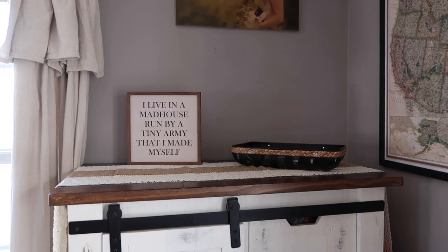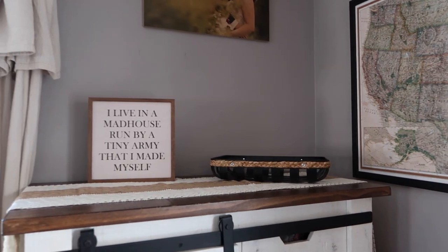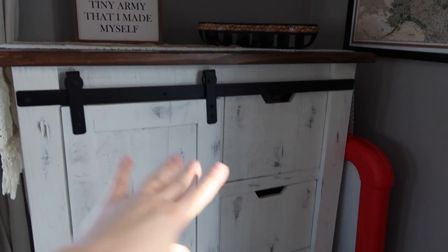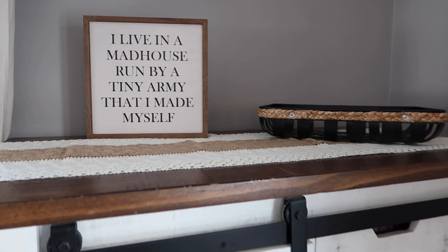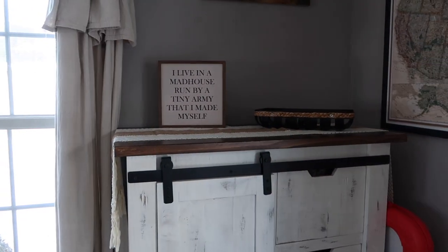If you are a normal viewer of mine, you know that this is usually full of all of my kids' toys and miscellaneous games. I put more in here in the drawers. However, I cleaned this and I put this little sign here and then this basket. I don't know what to put in the basket, so it's just gonna be empty. And then my new table runner that I got from Temu. I think this just looks really nice and simple.